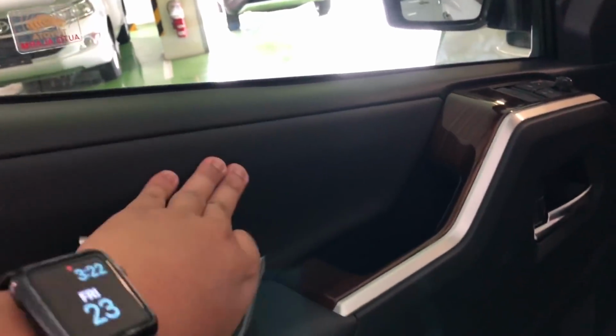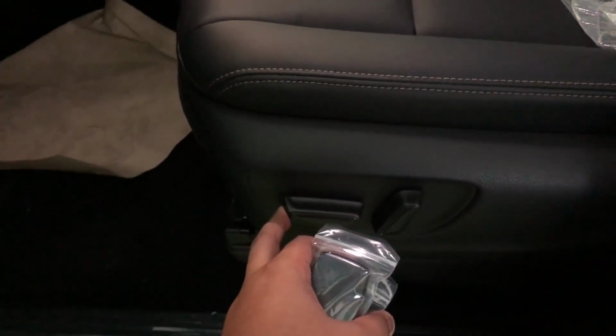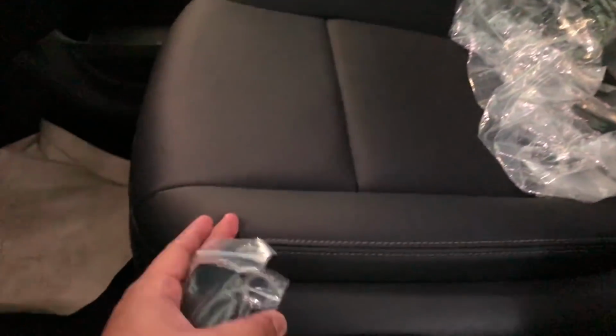Now on the door sidings, you have soft touch materials all around the door sidings and your wood paneling, as you can see, silver accents as well. And on the seats, you have automatic seat controls, seat adjustment, and your recliner. It's covered in leather, of course.